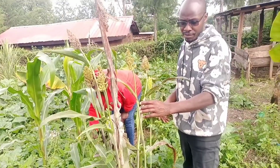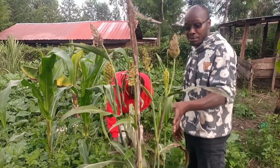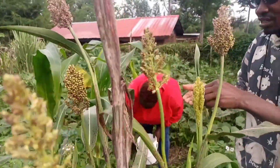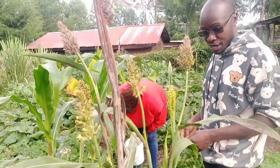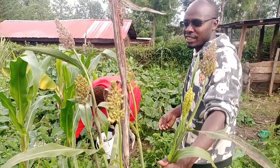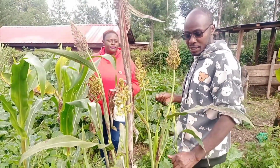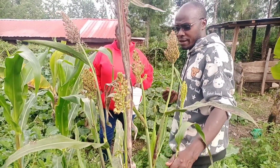So this is sorghum. Sorghum is useful for both animals and human beings. You can use these seeds. When you harvest these seeds, when they are dry, you can mix them with maize so that you get a very powerful flour. And this one is also very good for animals. It has around, I'm not very sure, something like 15% to 50% more protein. And you know protein is very important for animals. So it's a very important component.